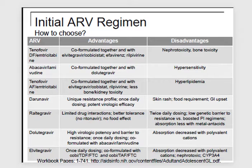So initial antiretroviral regimens, how do we choose? Here's a list of commonly used components and what their advantages are. So you'll see a lot of advantages in that. The first couple are that they're co-formulated together, so you can take less tablets. Each one does have a disadvantage of potential adverse reactions.